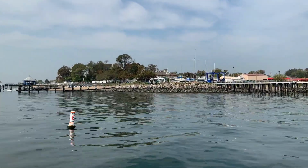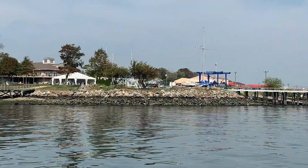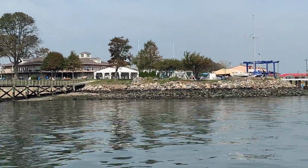This yacht club has been around for over a century. It has its own private beach, restaurant, and a tiki bar. A fire burned its clubhouse in 2012, but it was eventually rebuilt. The views here focus on Long Island Sound and Eastchester Bay.